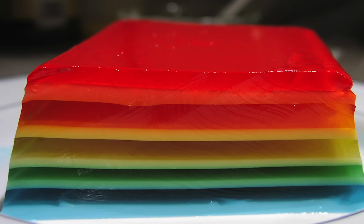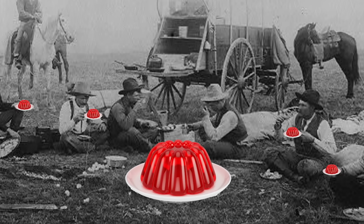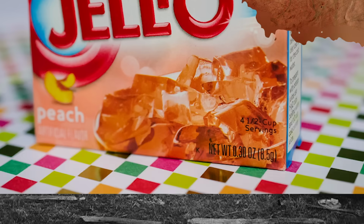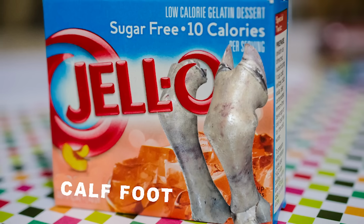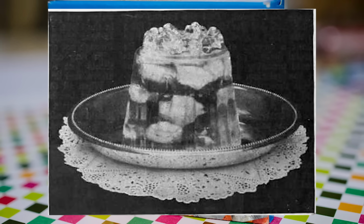Everyone loves gelatin desserts, right? The pioneers certainly did. Unfortunately, no one would invent Jell-O until 1897, so they improvised by making calf's foot jelly. It was an inexpensive dessert that was easy to prepare.